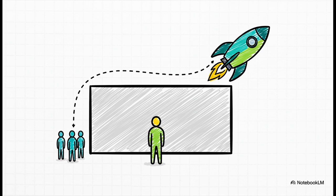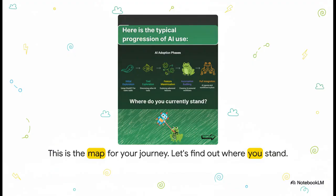But here's the good news. There's a pretty well-worn path that pretty much everyone follows, and it can take you from just dipping your toes in the water to becoming a total AI pro. And here it is. This is basically the map for that journey. It's broken down into 5 clear phases. Think of it like a life cycle, from a tiny tadpole to a fully fledged frog. As we walk through each phase, I want you to think, okay, where am I on this map right now?